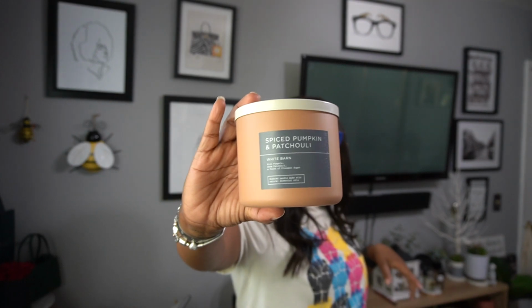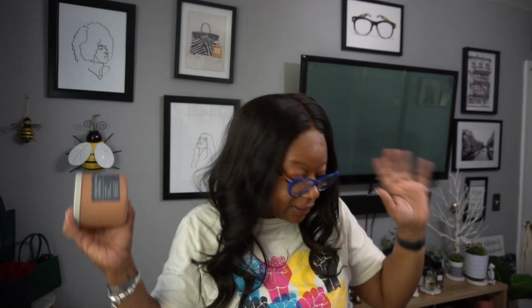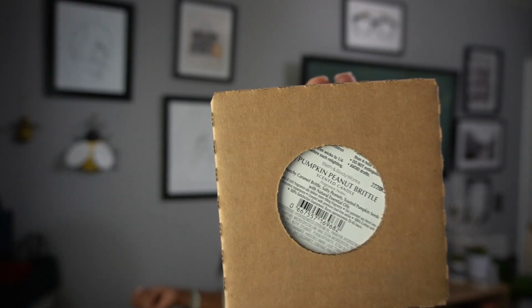But this is nice, but for me, this is more for when it starts getting cold. When I start putting my coat on, then yes, I want candles like this. Even though y'all know I love spring. I love the spring candles. I love summer candles. I love sweet, juicy, fruity candles. That's what I just truly, truly love. The spices are just okay for me. This pumpkin peanut brittle. Pumpkin peanut brittle. Yummy, yummy, yummy.